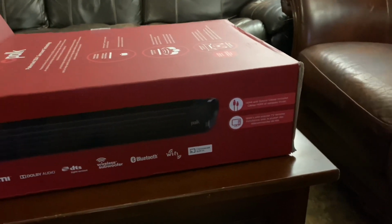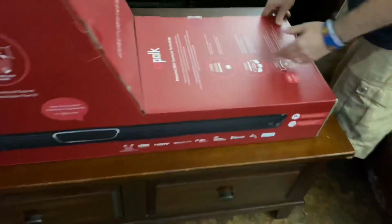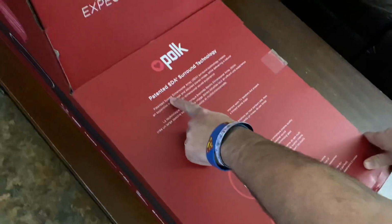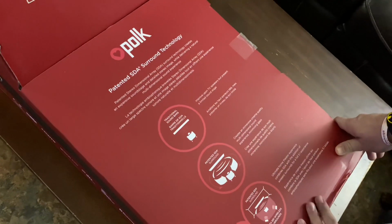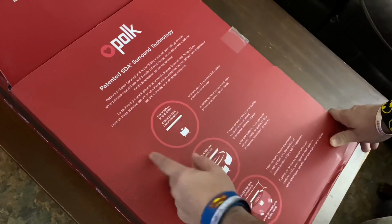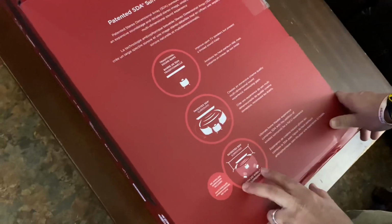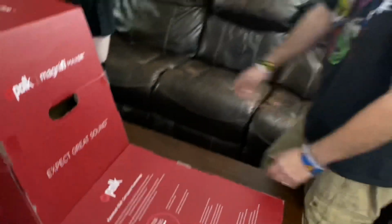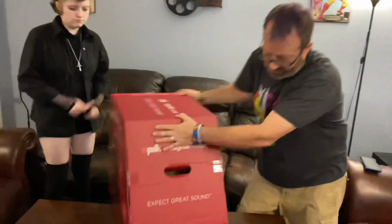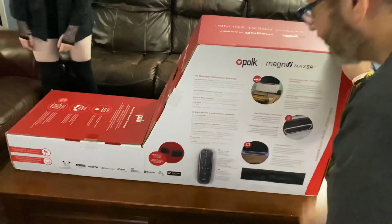Let's move around to right here. It says pretty much the same stuff on this side. Patented SDA, patented stereo dimensional array. That's what that stands for. Traditional soundbars, and they're saying patented surround. And then we got wireless surround speakers in this box itself. So let me spin this around to get the other side. Lots of information on this box.